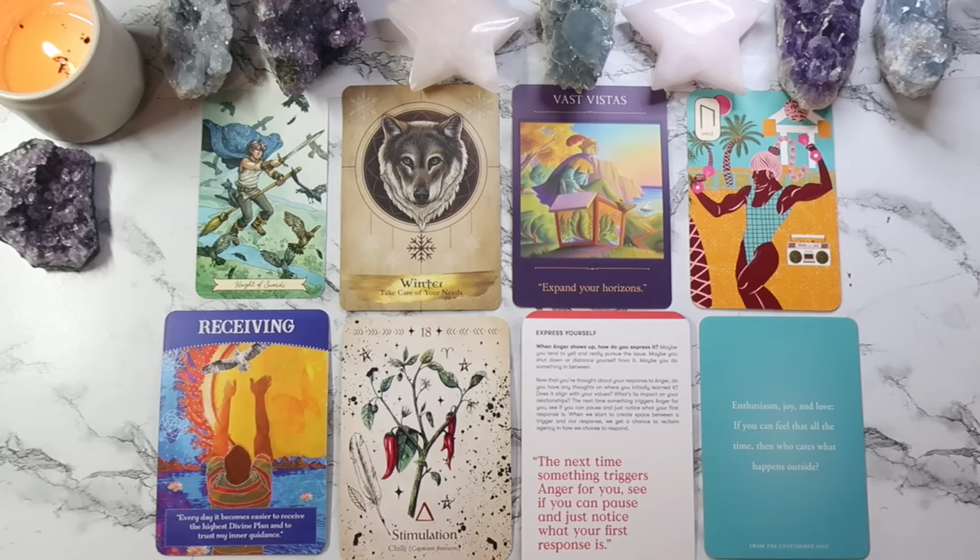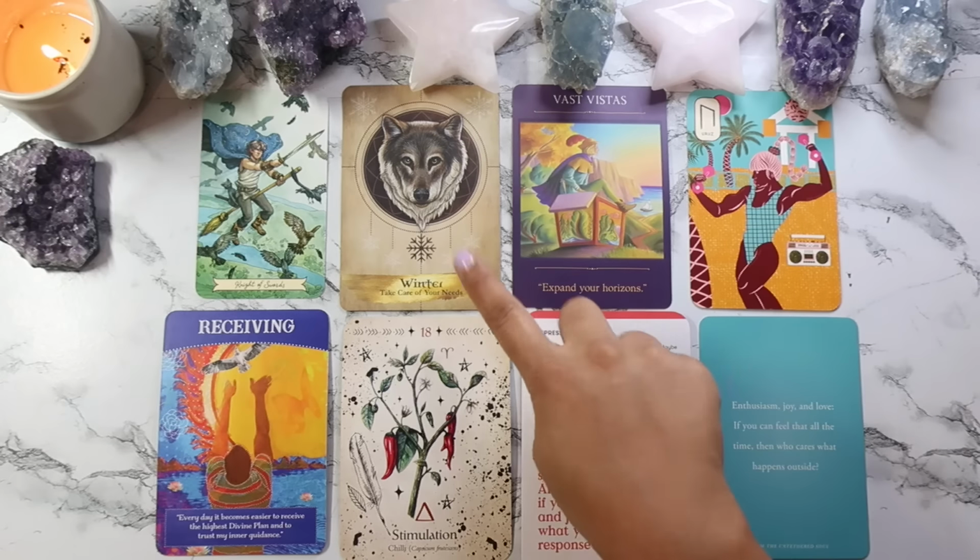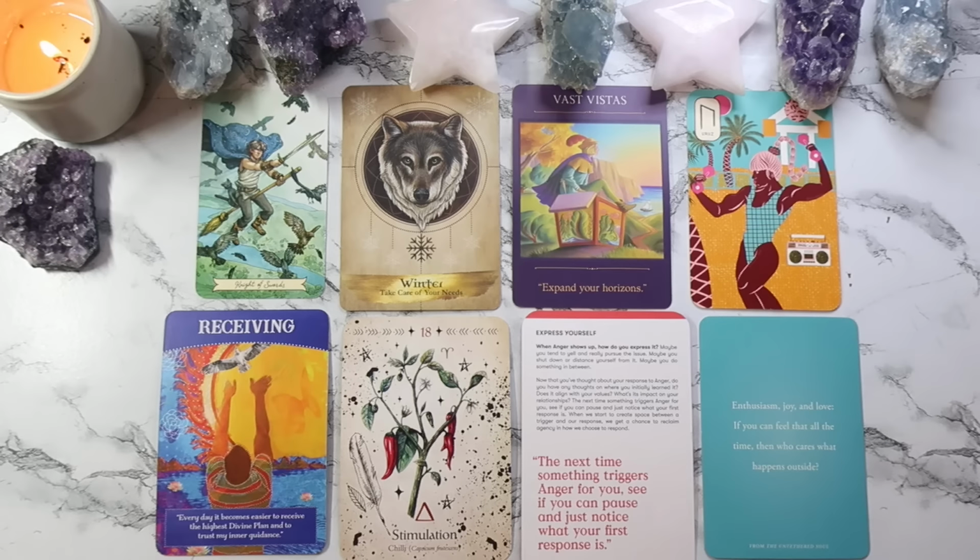Okay, so the next card that I want to talk about here is Winter, and it says take care of your needs. When this card pops up, it's your sign to indulge in some self-care. I feel like all of your hard work and your effort and your ambition will be rewarded, but you need to take care of your body, mind, and spirit as well.